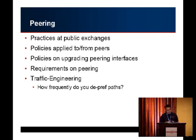Individual requirements, and just a lot of different questions. Do you preserve TOS or DSCP bits as they traverse your network? Do you preserve MED, things like that? Other parts would be traffic engineering. How frequently, when you are peering actively, do you actually have to depref paths because of performance or any other reasons?